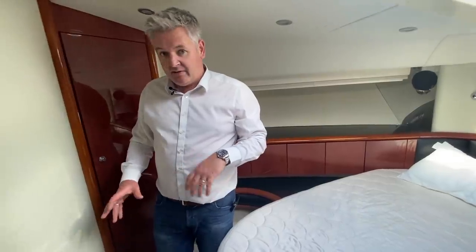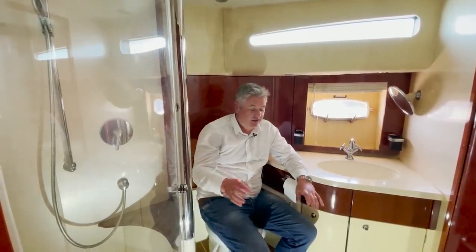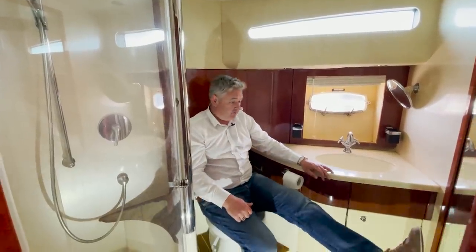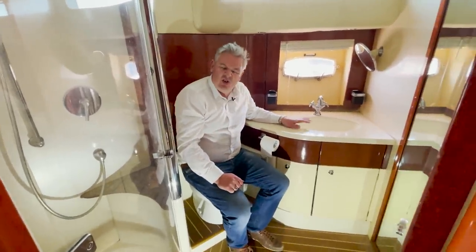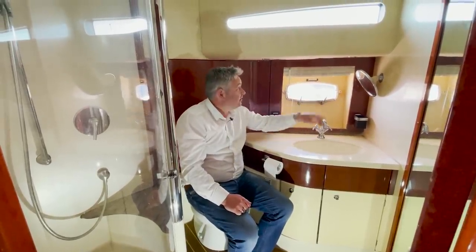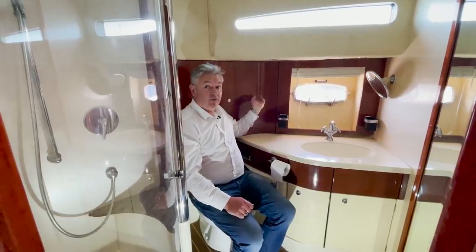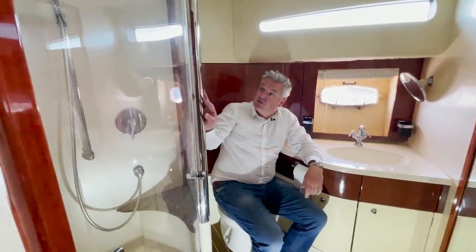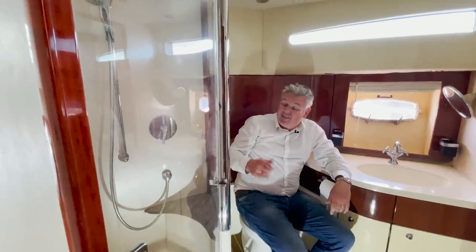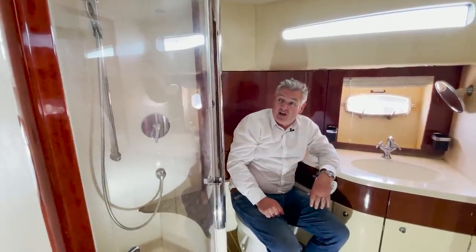So let's go and look at the other cabins. So this is the day heads. It's a really nice space, loads of room. Look, I can put my legs right out. You've got a lovely sink, not as nice as the new Princess sinks. You've got a tap, you've got a shaving mirror, got little windows, got lovely cupboards. Look at the curve. Got a lovely shower, all stainless details. Even I can get in there, so it's a proper size. It's a really nice heads.